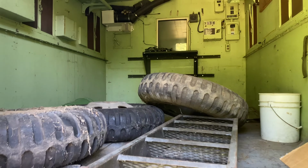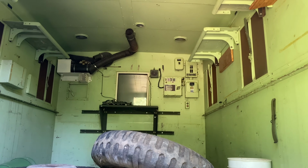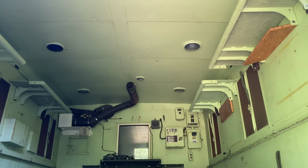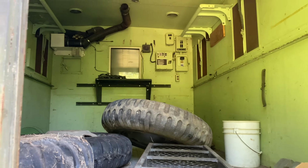In the back of the truck, you can see it's basically a big open box. All the military equipment is still in there, the switches, the heater, it does have a venting system. And it does have lighting in the roof, and it also has electrical outlets up above those shelves. So there's a lot of potential with this truck.